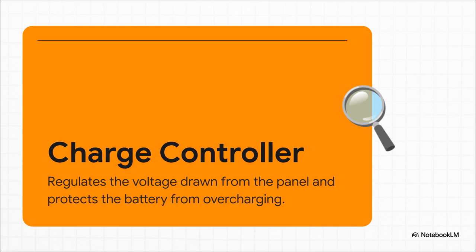Next up, you need a bodyguard for your batteries, because on a really bright day, the panels can produce a huge surge of power. The charge controller acts as a safety valve. It carefully manages the flow of electricity to make sure your batteries don't get overcharged. This protects them from damage and makes them last a whole lot longer.